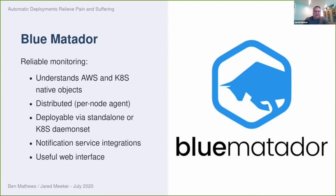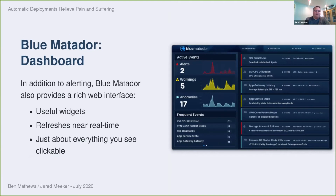You can deploy it standalone, so outside a Kubernetes environment, or if you want to deploy inside Kubernetes, you can deploy a daemon set, and that'll run on every node. It integrates with most of the most popular notification services, and it's got a really useful web interface. One example of that interface is the dashboard. This isn't our dashboard, but it is an example of one, and you can see you've got some basic time graphs of alerts over time, whether they're anomalies or warnings or alerts. You can see the frequency of events. On the right side, you see a list of those events, and those are all clickable.